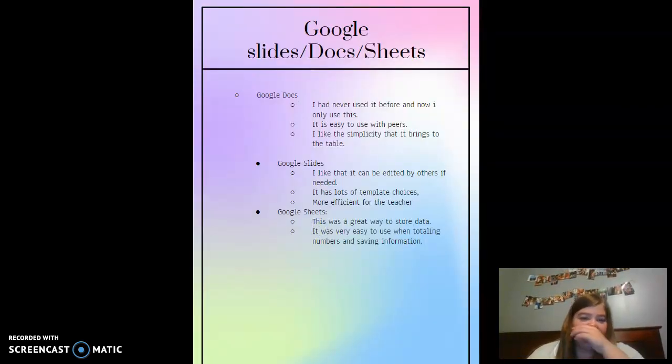All right, the first thing that I want to talk about is Google Slides, Google Docs, and Google Sheets. I had never used any of it before I came into this class. It was very unfamiliar to me, but this class was very helpful in preparing me to use these. For Google Docs, the best thing it has done for me is that when I'm working with other people on a project, we can all edit the document and see each other do that. Also, it's very simple, cut and dry, to the point, and can be transferred easily to Word documents for turning in to D2L and things like that.